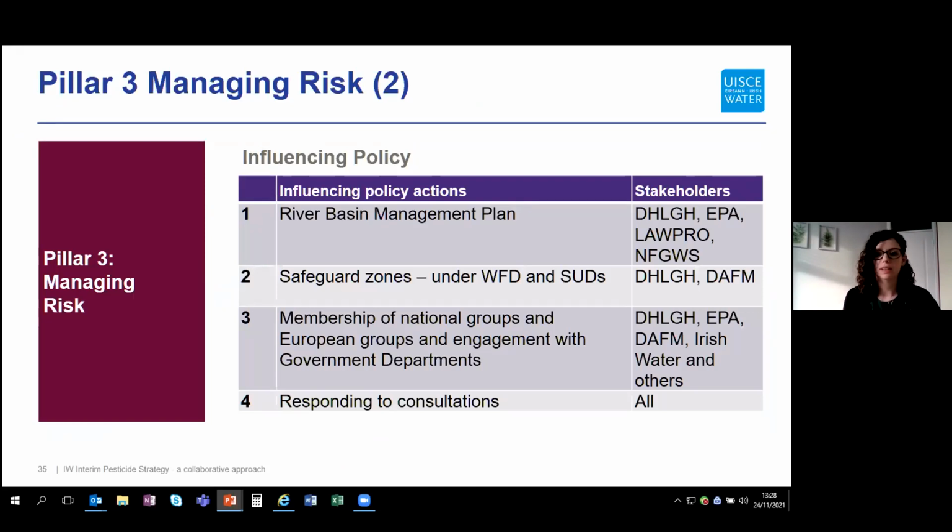The National Pesticides and Drinking Water Action Group have a role in influencing policy to help ensure that it supports the protection of drinking water sources from pesticide contamination. This includes things like the identification of drinking water protected areas and areas for action under the River Basin Management Plan, identification of safeguard zones under the Water Framework Directive and the SUDS Directive for high risk drinking water catchments. And we're also active members of relevant national and European groups and respond to consultations to ensure that drinking water quality can be improved and protected.